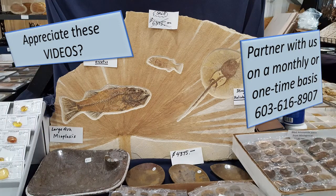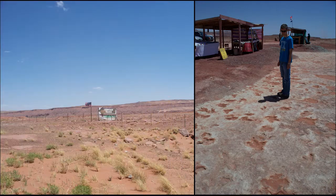And as you can see, this incredible fossil is on sale. It was $6,375, and it's marked down to $4,375. Another interesting place to see fossils is in northern Arizona, and it's west of Tuba City.